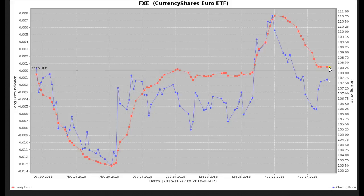And what I mean by that is that if we get a move to the downside, it's going to take the oscillator down below the zero line. And that's going to set up a move probably back down to the 103.50 area.